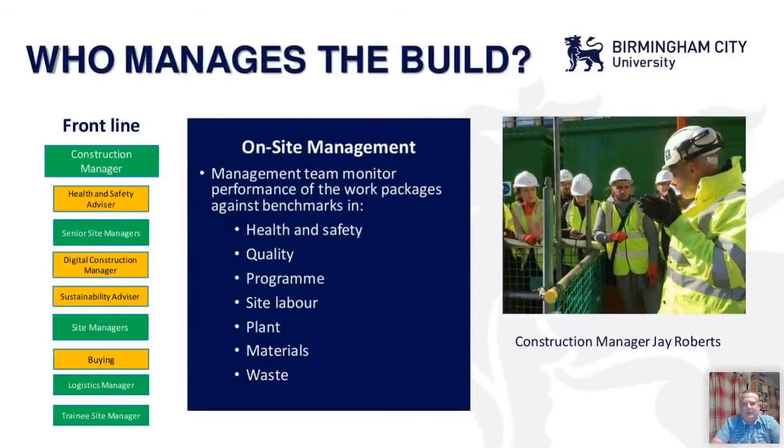So who manages the build? Well, in a nutshell, it's Jay. Jay and his team who are out there. And as you can see, what I've tried to demonstrate on the left-hand side is that, yes, they're front line. They're there every day in the rain, the muck, the bullets, the wind, with all the pressures of trying to get a crane in and out safely and deliveries in and out safely and getting guys in and out safely. Again, a bit of support there from the health and safety advisor.